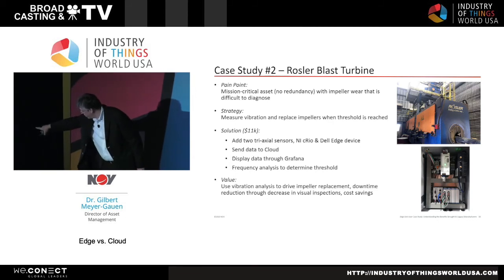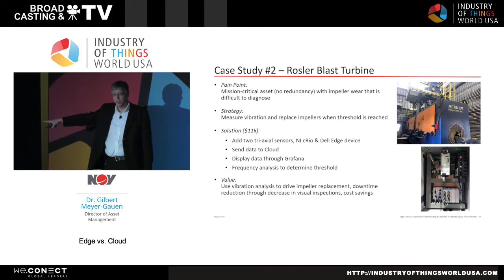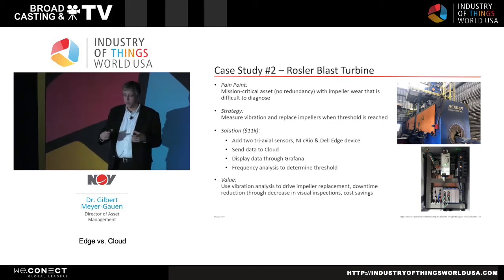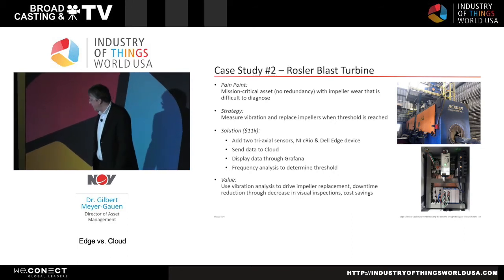The black one is the edge device. And again, you know, it's no longer a small MOXA. It's a large edge device, because with increased readings, you need more horsepower on these edge devices. And this is our solution to do this.